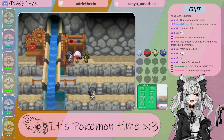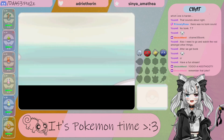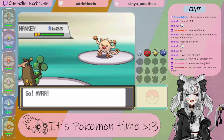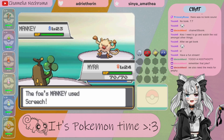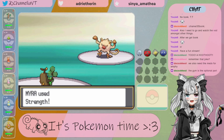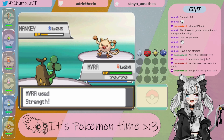Alright, so we need to go over the underside and close the waterfall. This train is 100% optional, I just want the XP. We also need the meds for Amphi. Right, that was the thing we needed. I'll make sure to go there. Get those. I think there's a pharmacy a bit south. The gym is the optional part. I mean, we might as well get it while we're here. There's no reason not to.